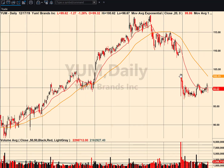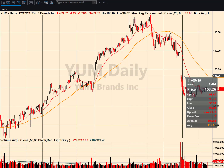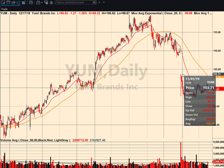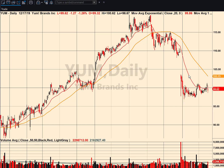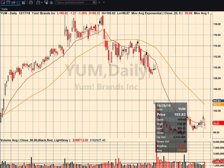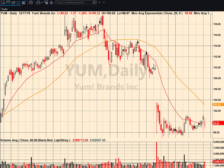If the stock were to break out of this big range, it needs to get above, what is that? I'm going to say about 103.60 something, 103.70. We just need to clear this gap down. We want to get into that gap. Once that happens, then the gap fill up to the 110s is the target.